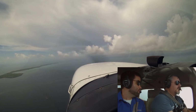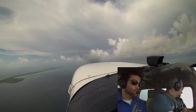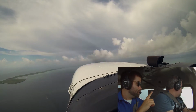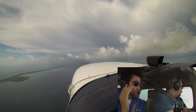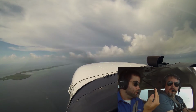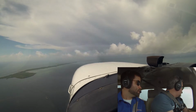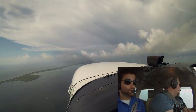Okay, so what I want you to do is land to the south because we think the wind's from that direction. And I want you to get kind of where you were before. Circle just probably to the west of it, kind of on downwind. Once you get down to 1,000 feet or so, keep going out on downwind to the north, turn base, turn final. And you're going to land to the south. Make sense?